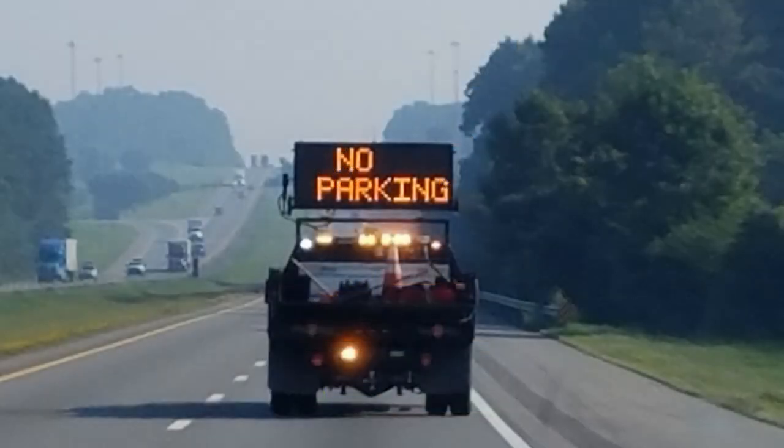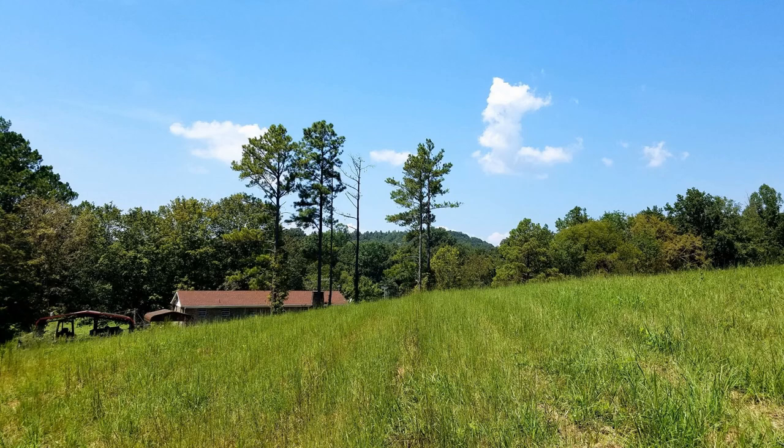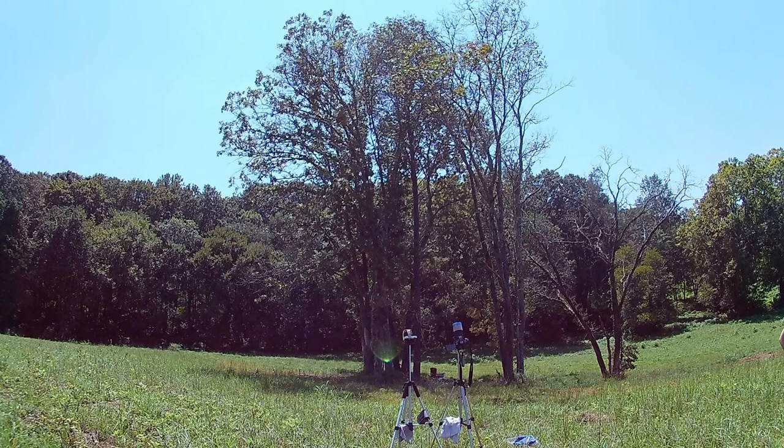This was obviously my first ever attempt at trying to photograph and video an eclipse. Also the first ever attempt at trying to photograph the sun. But overall, I'm pretty pleased with how things turned out.